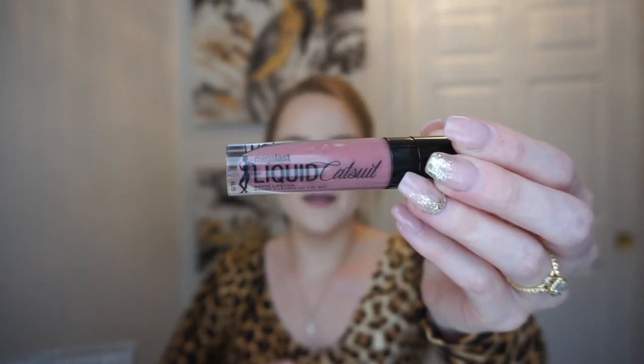This is the Wet n Wild Liquid Catsuit Mega Last. So I think I just really did not like that one. The formula again was very drying. So this is kind of therapeutic, going through all this stuff and realizing that I don't need it, and I don't know why I held on to it. I'm gonna say like 95% of this is gonna go in the trash. If it was not opened or swatched or used, I'd probably donate it, but because all of this has been opened and used and it's kind of crusty, so.